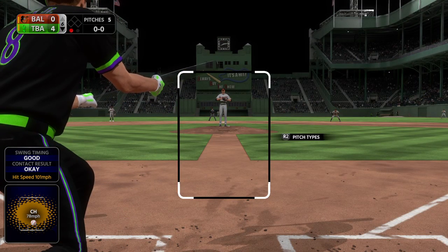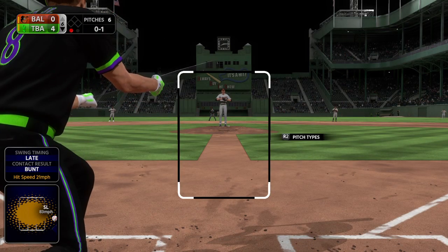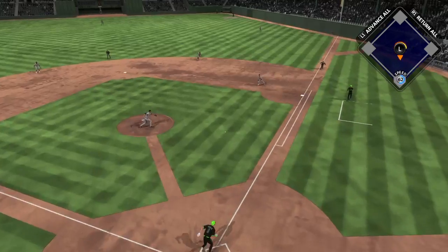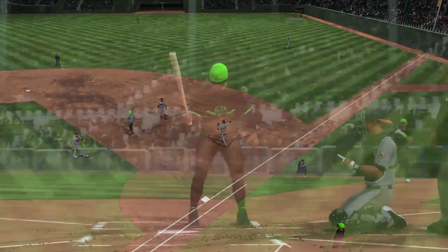So striding forward now, Cal Ripken. Bunt attempt, but that'll bounce foul. A wind-up and the 0-1. Bunt attempt here as he gets this one down. And they'll flip it to the pitcher covering for the out.